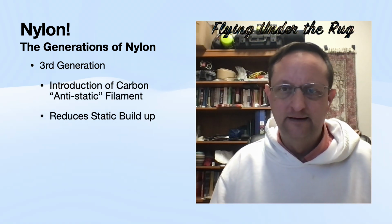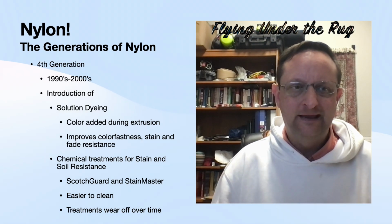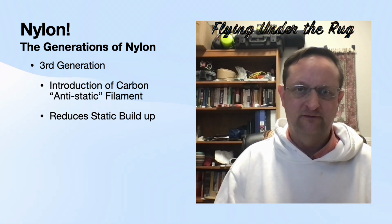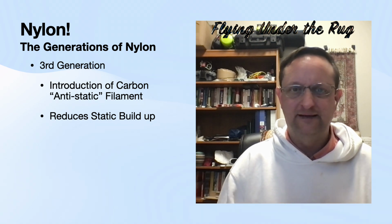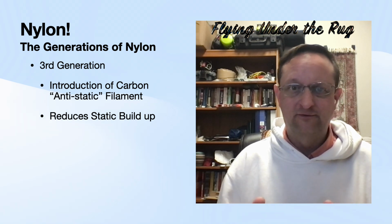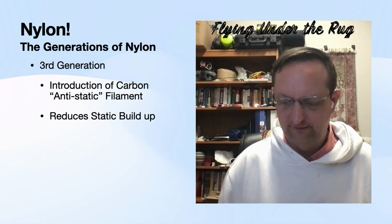In the 1980s, 1990s, they came up with the third generation of nylon. In the third generation of nylon, let me go back a slide here, they introduced the anti-static filament. It's a little piece of carbon that helps to reduce that static buildup, and so we didn't get that quite so much anymore. That's actually a really important thing because fires can start because of static electricity. So reducing that static buildup was actually a really big deal.